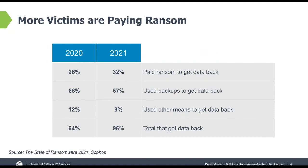And what we're seeing here is the amount of people that got their data back has actually increased. One of the things that I think is interesting is the amount of payments pretty much makes up the delta, and then alternative solutions for getting the data back, right? Sometimes they've been lucky and been hit with old ransomware. Keys have been posted on the internet. There's a myriad of other things that classify in there, but this has truly turned into a business.